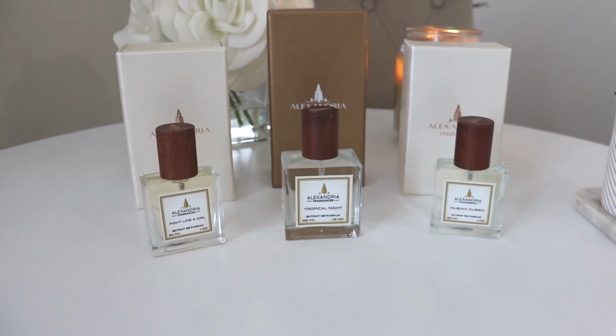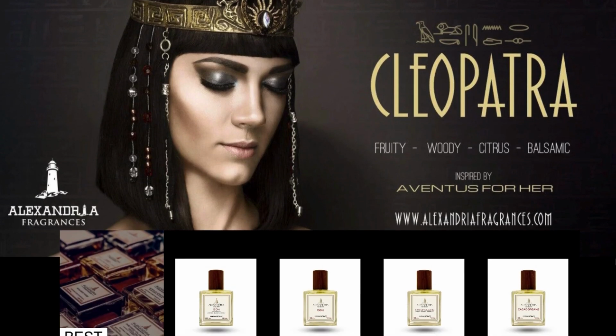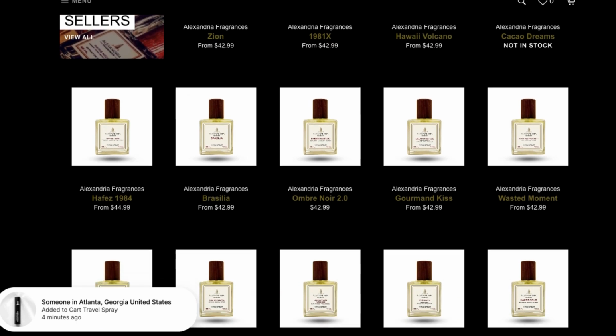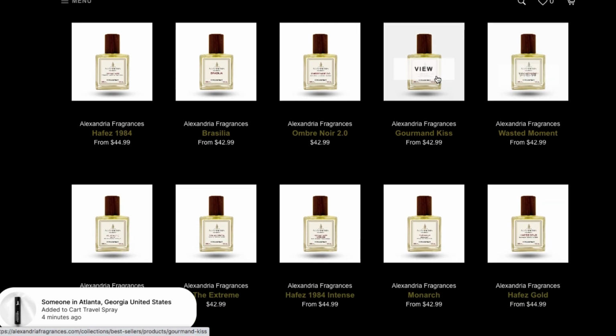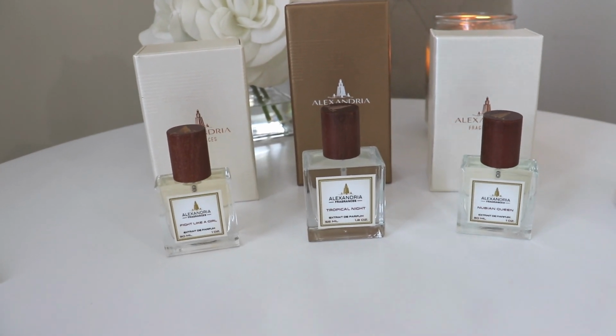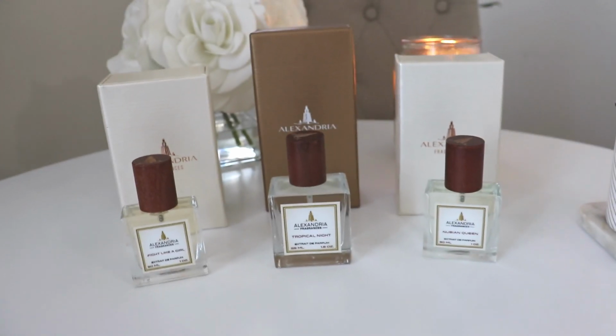I would really like to explore more from the house, because I am impressed with their customer service, their packaging. I'm impressed with the quality, but unfortunately these three aren't quite for me. So I will be gifting these to somebody, maybe a friend or family member, to see if it's something that they might like. But yeah, I think they're a great company.